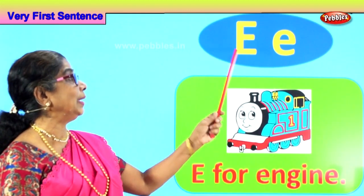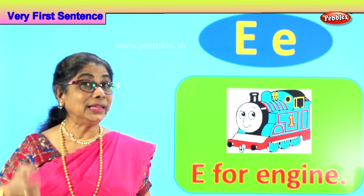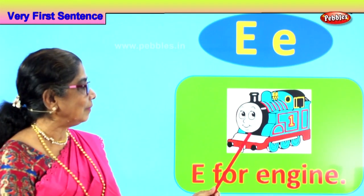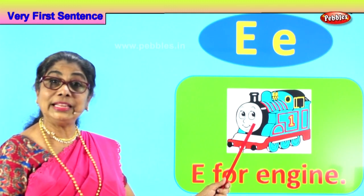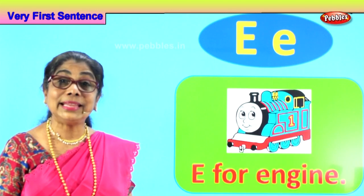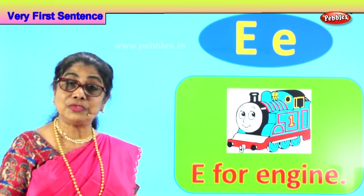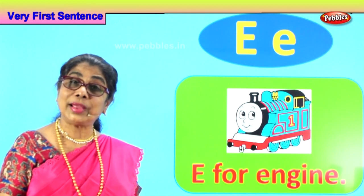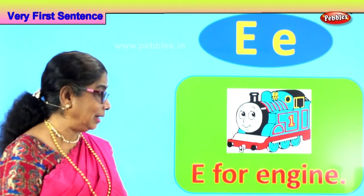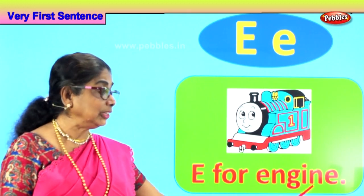Look, we have the big letter E, small letter E, and the sound is eh. We have a lovely picture of an engine here. Where do you see an engine? At the station. What does the engine do? He carries the train, pulls the train right along the rail. Let's read. E for engine.